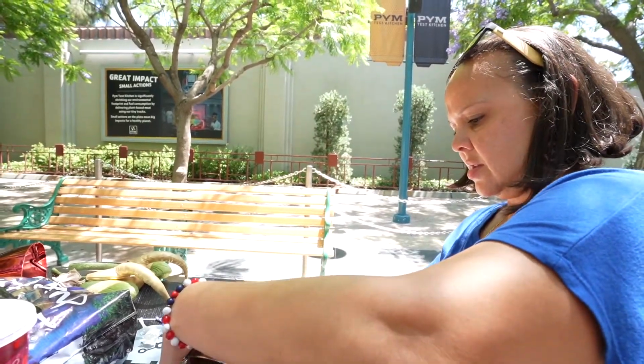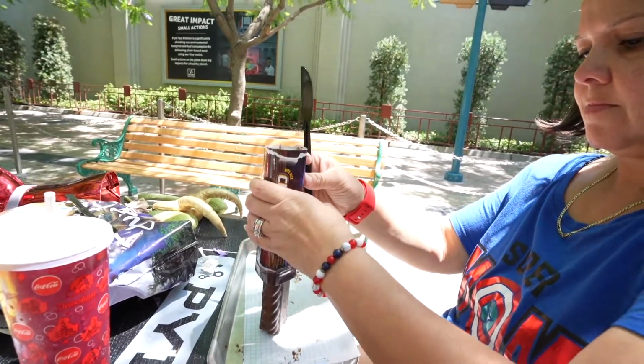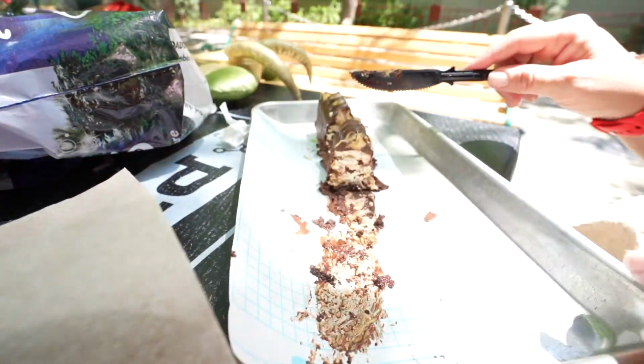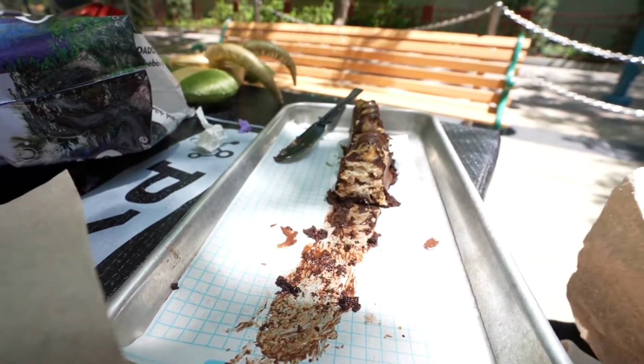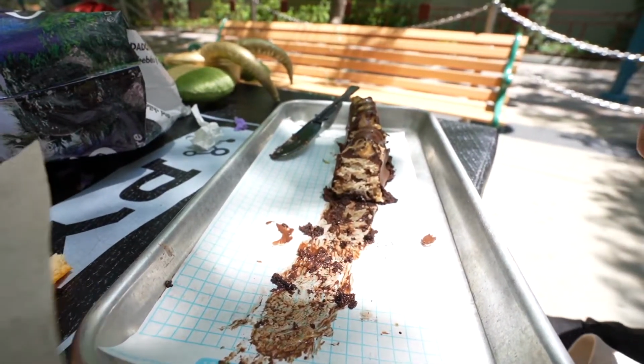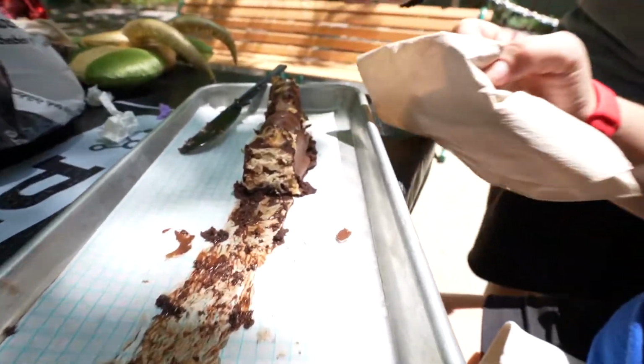So now we're gonna go with this super bar over here. All right, so guys, this looks almost like a sneaker, and it's pretty much dark chocolate, peanuts, caramel and chocolate brownie. So, oh, delicious! Look at that.